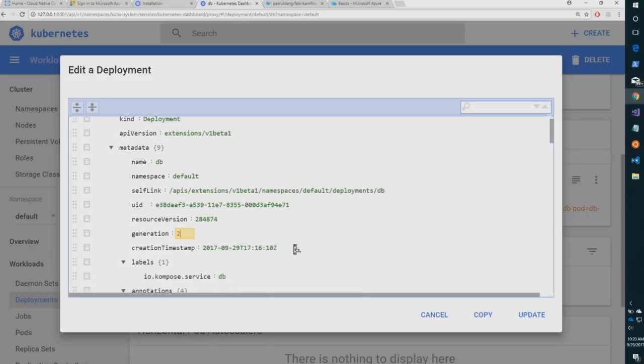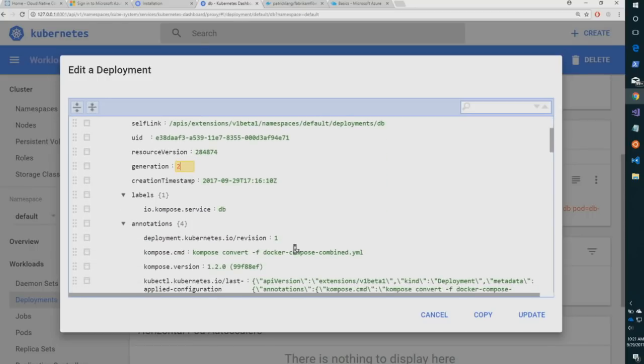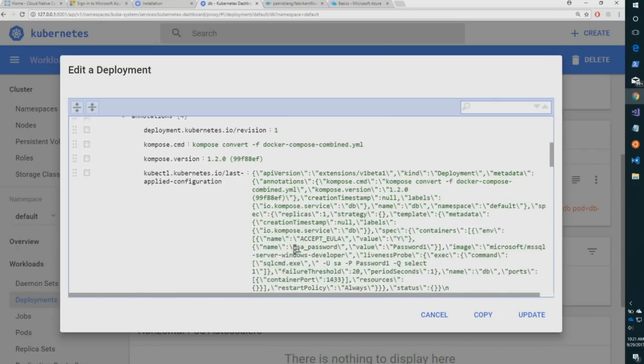So the first thing I'm doing is I'm setting a new generation here. So all the deployments can be version controlled. And so that lets me track what version of the deployment configuration is actually there. So rather than simply deleting everything and starting over, I can just say, no, I'm going to make a revision. So this will be the second revision here.